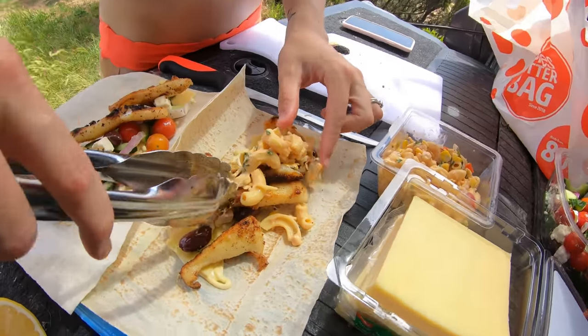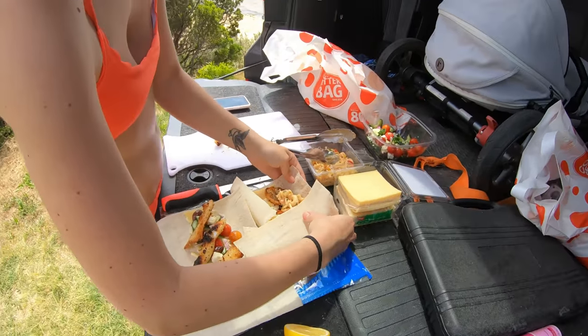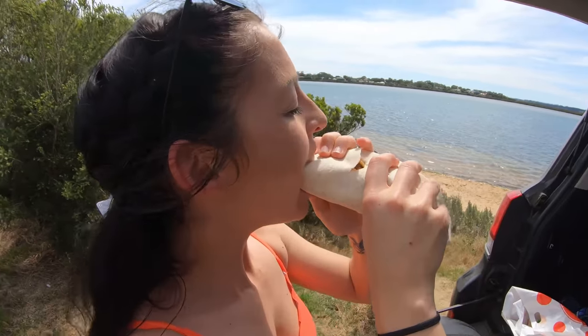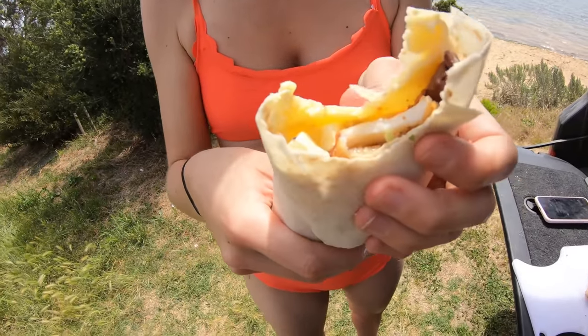Oh, what? I want people to know that I eat carbs on top of carbs. This is gonna be the start of my video, man. Destroyed the wrap. Oh, how is it? Did you get any squid in that bite? Is it nice? Absolutely beautiful. Yes.